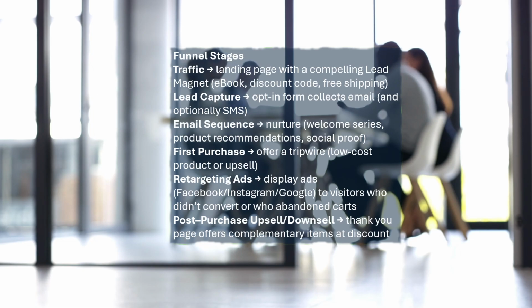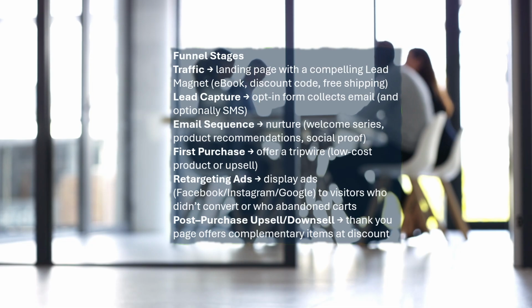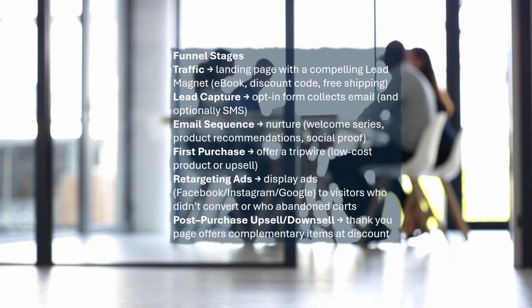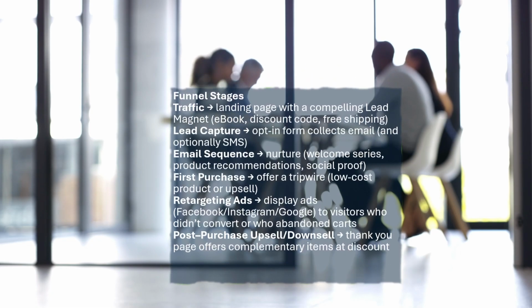Over the next few days, send educational content, highlight bestsellers, and include social proof, reviews, testimonials. After that nurture phase, send a dedicated promotional email to move them toward their first purchase. Offer a tripwire product, a low-cost item, e.g. $9 to $19, that's hard to resist and demonstrates the quality of your brand. Visitors who land on your product or cart page but don't buy should be added to a retargeting audience.